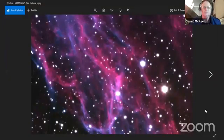I've got an image here that shows the remnant of a supernova explosion. And here you see it. This is called the Veil Nebula. It's actually part of a much larger cloud of gas shed by the explosion of a supernova in the constellation Cygnus, the Swan. So you see all this color.